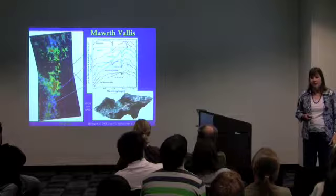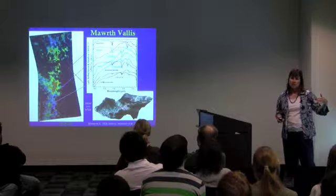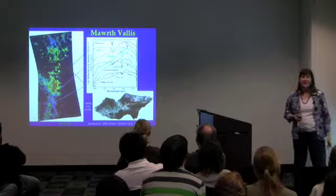And also on the rock surfaces, we've done some tests with just taking a clay rock and sprinkling a little bit of different dust phases on the surface and seeing what the spectral properties look like. But we haven't tried yet to add a sulfate component and make a kind of varnish. We haven't tried that, but that might be an interesting thing to try.